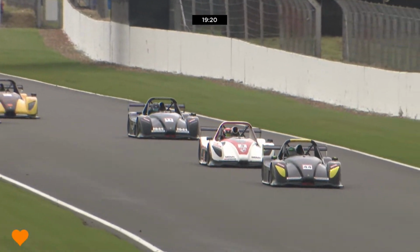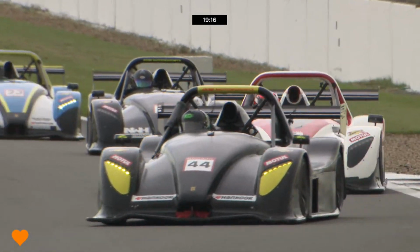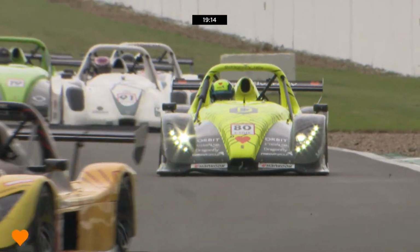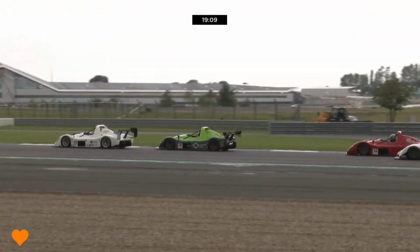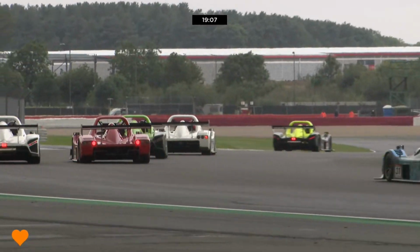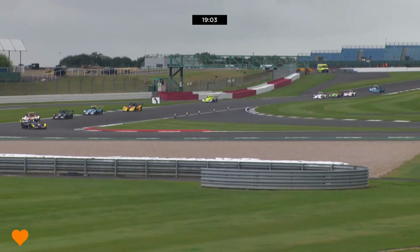But down the hanger straight goes our race leader. Matt Bell, the championship leader, leads his main championship rival, Jerome De Sadler, as they turn their way through Stowe Corner for the first time. As we say, already a couple of drivers getting caught out in what are very, very tricky conditions here at Silverstone. Out of Stowe, down the dip and into the Vale.